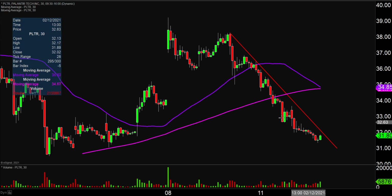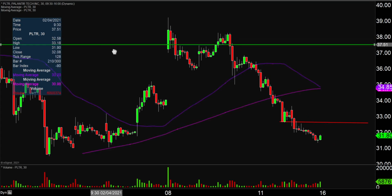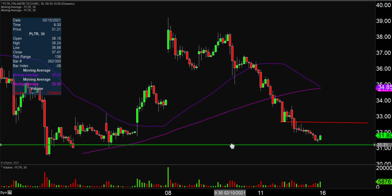If the price can actually get up through that level, then the next area of resistance I'd be very curious about in terms of how the price behaves around is right up there around 32.50. In fact, I'm just going to get rid of that line there. It's served its purpose just to illustrate the downwards pressure. But if there is any sort of bounce, like I said, 32.50 is going to be an interesting area of resistance.